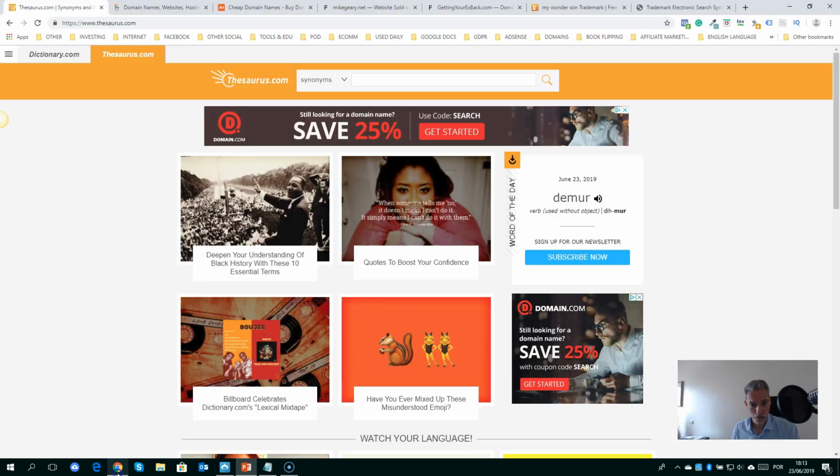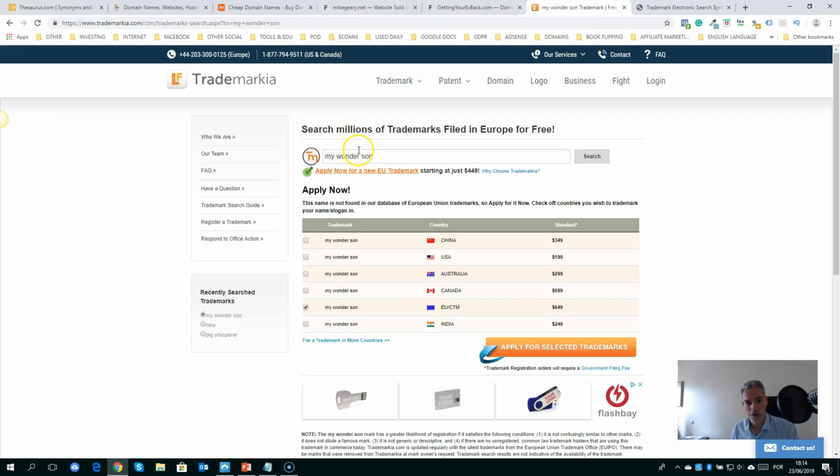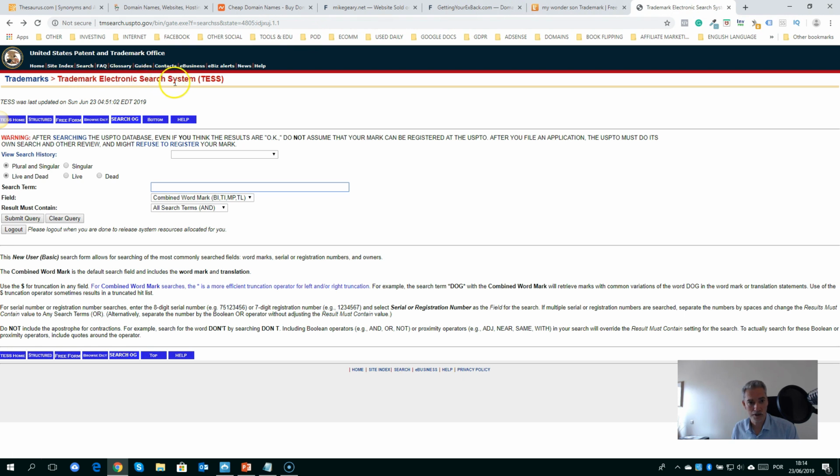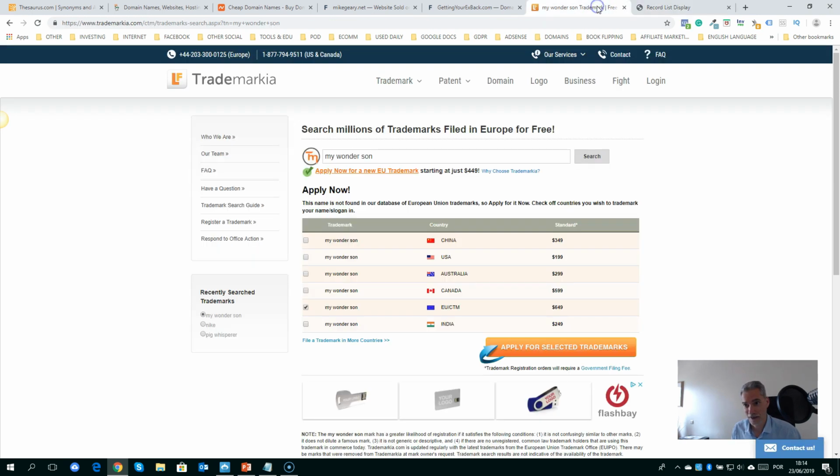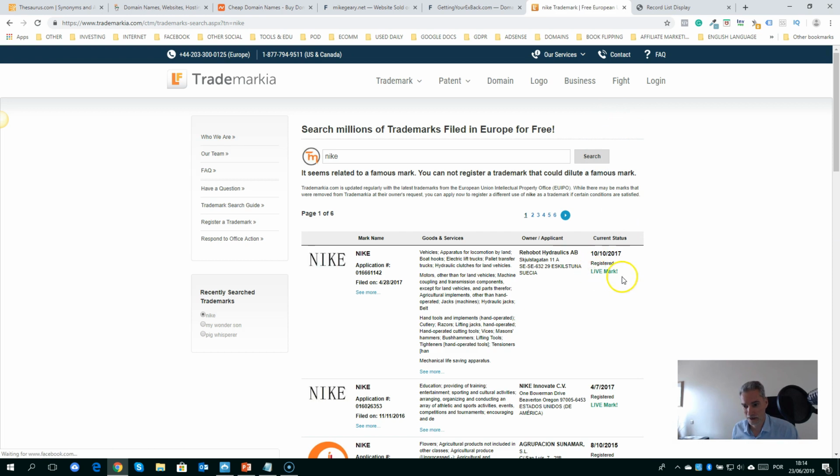In order to check that, you have two resources: trademarkier.com, and also the Trademark Electronic Search System test. You can search for these, or I will just put the links below. If you want to register a domain named Adidas, and of course you can't, you see that there's a trademark and it's live. With the trademark search here it's the same. If you choose Nike, you see that it's a live mark.